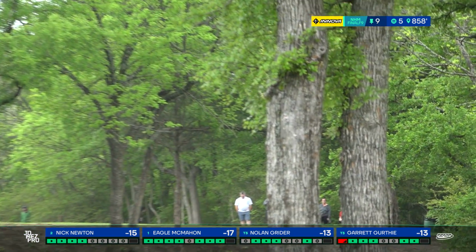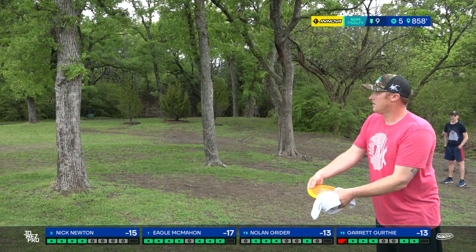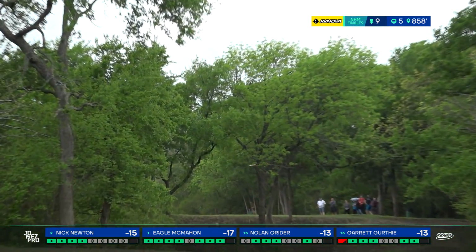Here's double G. Gets this one a little bit too turned over. Hopefully it catches. It does catch something. He'll have a straight route kind of right to the basket. Maybe save birdie. And this is prime. This is prime time right here. Like perfect position. He has all the power to get there.